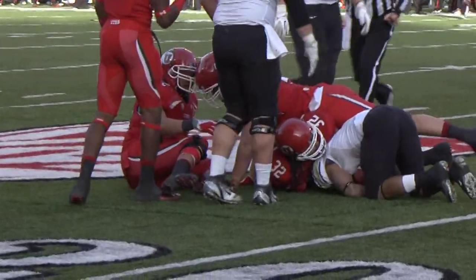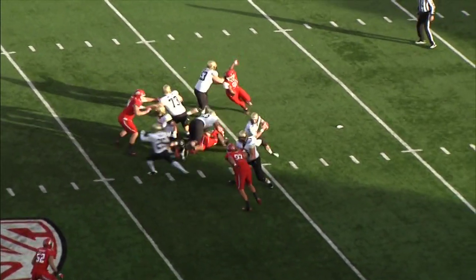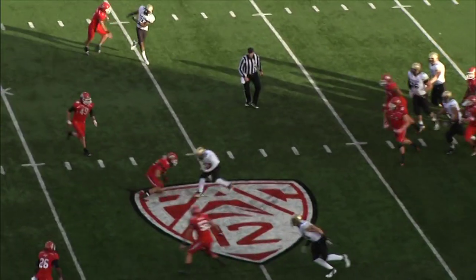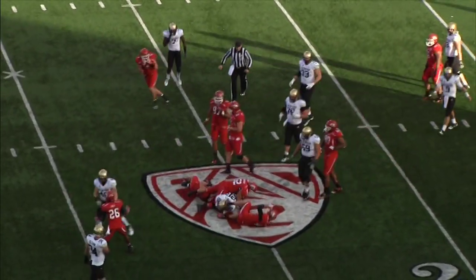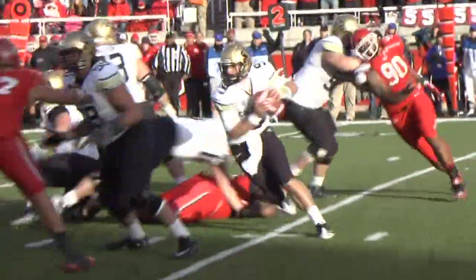Now forthcoming, boundary side of the formation. Hanson under center, takes a snap, short drop, looks to his right, spins away from pressure now as he dumps it off on a little kind of a jump shot pass to Tony Jones at the 25, out to the 26. He's swallowed up there, 2 yards shy of the first down marker.